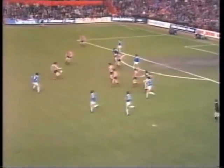Cummins with the corner, Chisholm couldn't keep it going, Bolton now. Delayed a little too long, but Sunderland still have it, it's still there now for Brown. 1-1, Alan Brown gets it. And it's all to play for now at Roker Park.